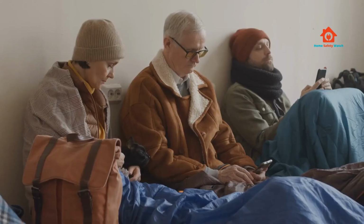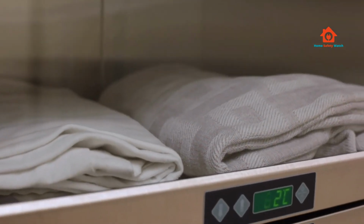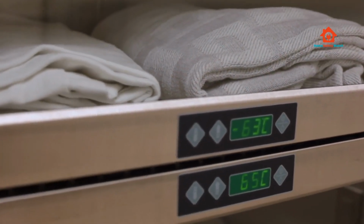Sleeping bags are great because they provide an extra layer of warmth and are easy to move around with if you need to huddle together in one room. Look for thermal or fleece-lined blankets for maximum warmth and keep them readily available.